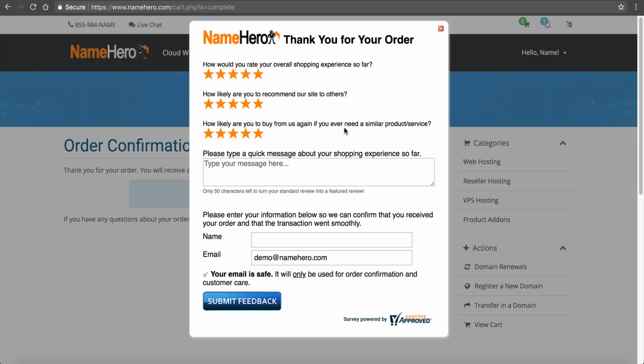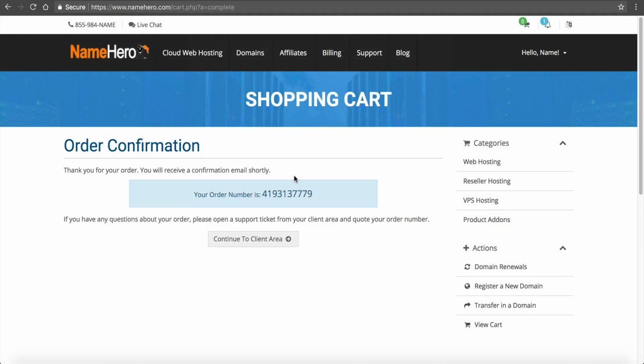But if you don't want to fill this out, you do not have to. Some people, when they fill out our order forms, feel like this is a requirement. It's not. If you don't want to, just click the X, which I'm going to since I'm doing a demo here. So I'm just going to click X on it. Okay, so after that, my order has been put through.